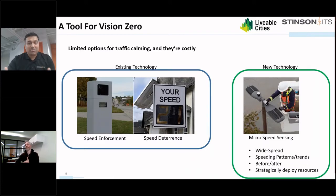Thanks, Michael. So yeah, you kind of covered that. And this is the most important part, especially for the Vision Zero people, people who are related to safety and speed enforcement on roads. They are the biggest beneficiaries of something like this.